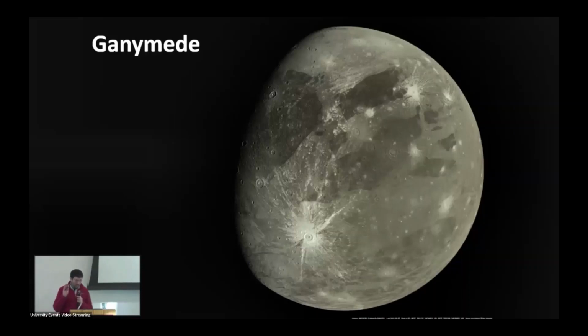So for one, Ganymede is the largest moon in our solar system. It's actually larger than Mercury. So it's pretty much a planet, okay, going around Jupiter. And as I mentioned, there's so much going on here that's invisible to our eyes, and that's because it has its own magnetic field, okay? But then also the interior, it's believed to contain more water than all of our oceans combined. So Ganymede is essentially an ocean world.